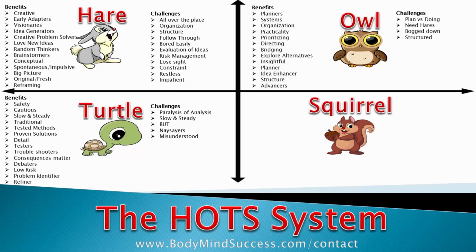We'll come back to that in a little bit. Finally, the squirrel. Let's think of a squirrel. What does a squirrel do? A squirrel collects nuts, right?